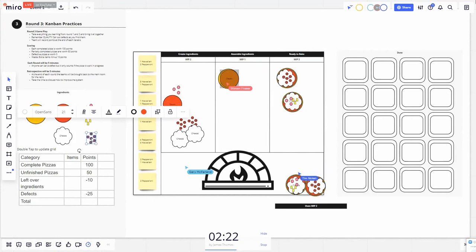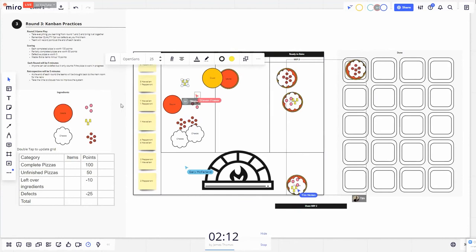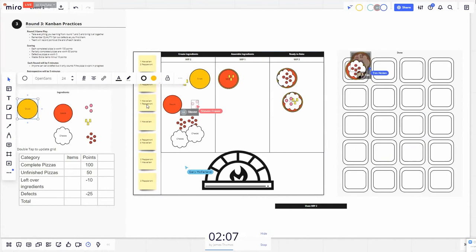Next, Hawaiian. I need some Hawaiian. There's some crust. No, I need some Hawaiian ingredients. I'm working on it. Give me my crust back. Oh, I forgot the cheese. Hang on.